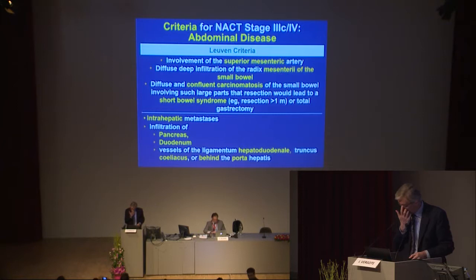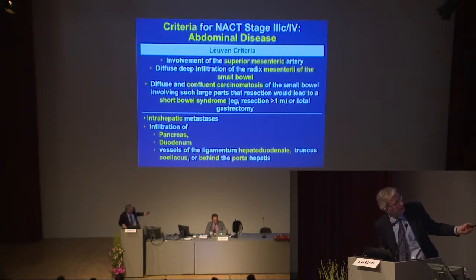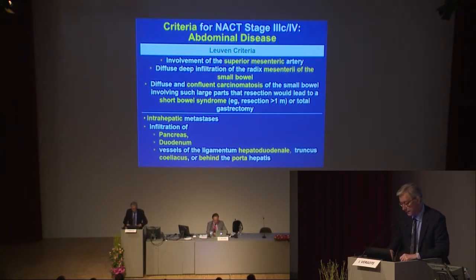Then, like Christina also mentioned, infiltration of the superior mesenteric artery, diffuse and confluent carcinomatosis, like Christina showed a beautiful case of a bowel full of tumor. If you want to resect that, you would have to resect at least 1 meter of small bowel. This is for us an indication for neoadjuvant chemotherapy.